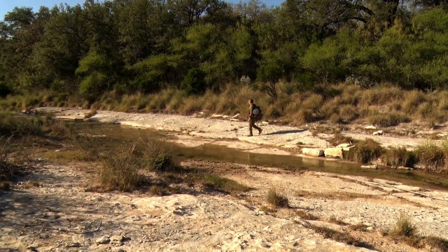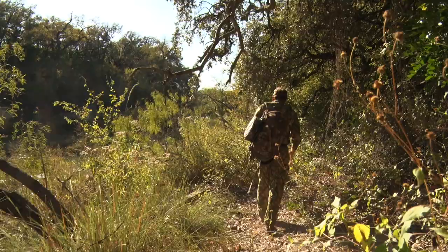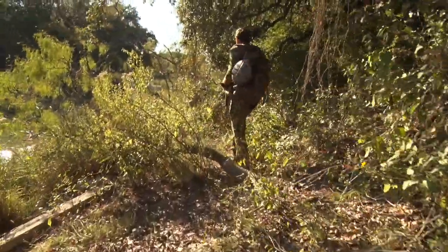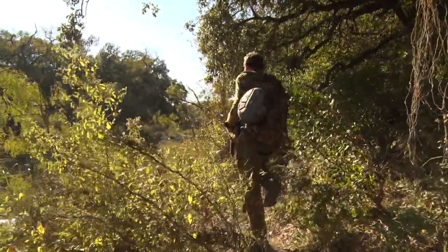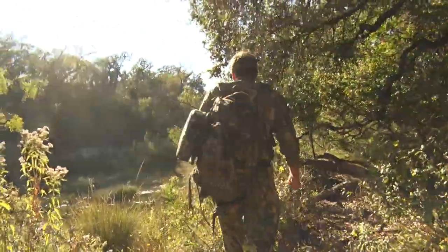We're going to set up on a water hole that has a well-traveled trail going up it, and my reasoning is honestly it's 84 degrees. I'm going to be sitting in a lot of shade and there's water there. That's a huge reason for me to want to sit there.